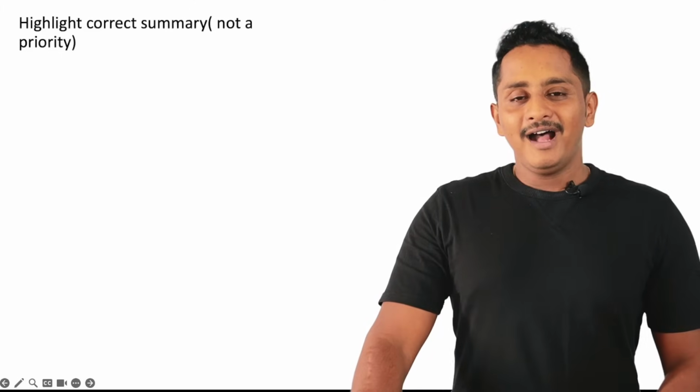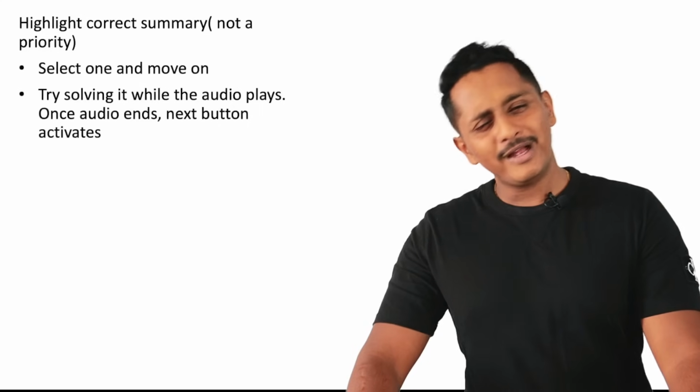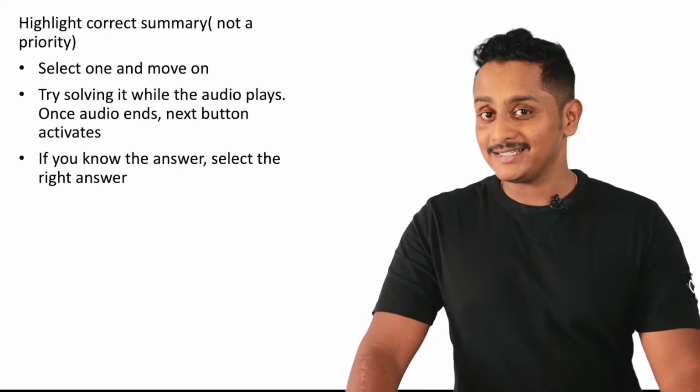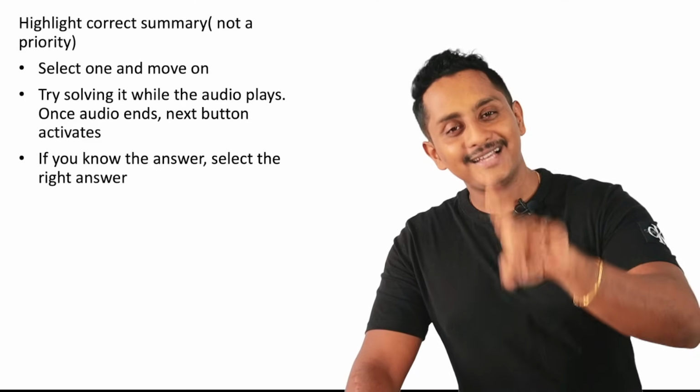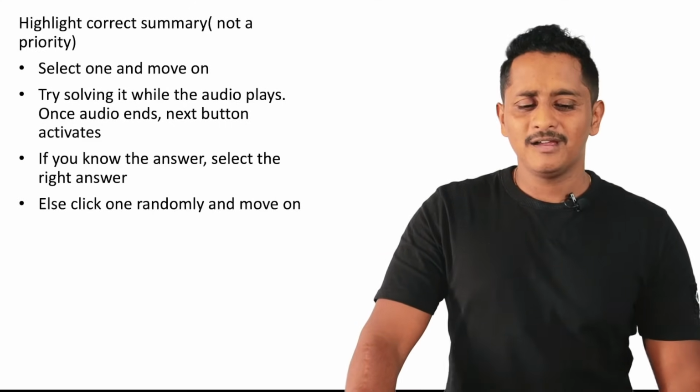Remember this. Highlight correct summary, not a priority. Apply the same concept as we did for choose multiple answers. Select one and move on. While the audio plays, try solving it. Once the audio ends, if you know the answer, select the answer. If I'm not getting the answer, select a random answer and move on, not a priority. This is not going to give you any mark.